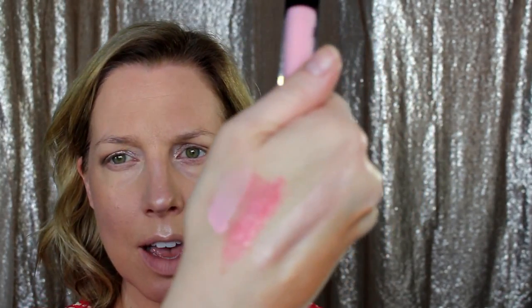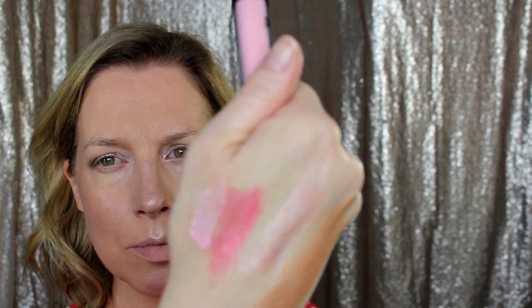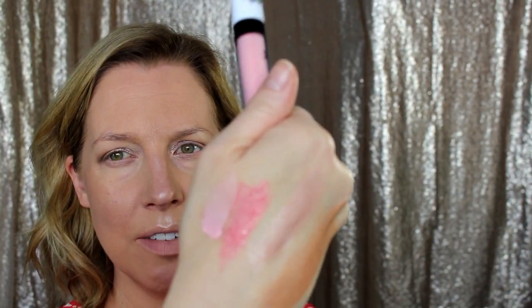Okay, so let me show you. I'll swatch these for you. They're just really shiny, glossy. They're not crazy pigmented as far as I can tell. This particular like white one, so that's them. But I thought they were kind of fun. I'm going to put the hot pink one on. These feel good. I like it.